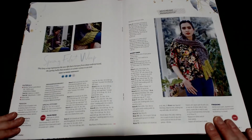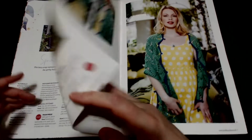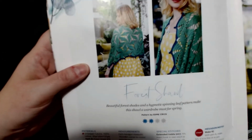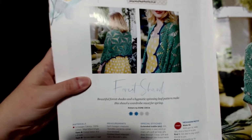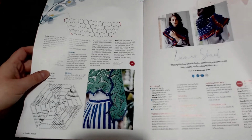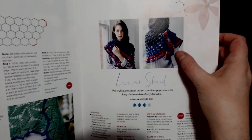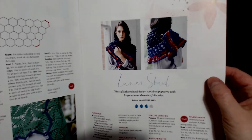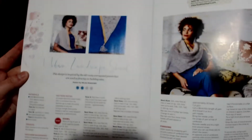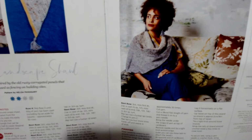Right, and next one up is the Spring Fillet Wrap. This is the green and grey. Then we have the Forest shawl, and if I bring this up closer, you'll see the pattern is all leaves. How cute is that? Righty ho, and next one up is the Luna shawl. Okay, this one's made with quite a chunky yarn, as you can see there, and that is also a 3 rating. Right, oh, we've got charts as well on how to do it. We've got the Urban Landscape shawl. This one looks more like it's knitted than crocheted. That might be worth a closer look.